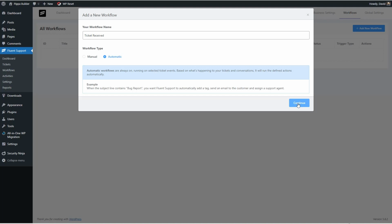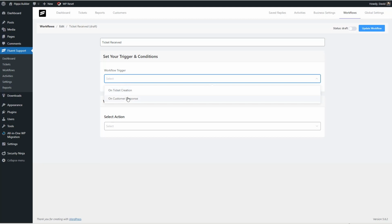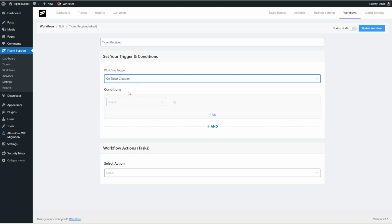And we'll go and set it up. So we have a trigger. Right now we have two triggers, on ticket creation and on customer response. So let's do on ticket creation. And a condition is you can set up workflow conditions based on the customer information, title, message, attachments, date, time range, and priority and product.